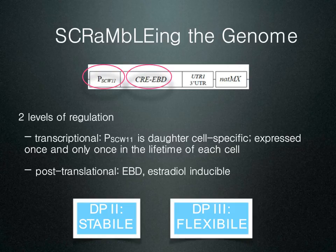So this is a special kind of Cre construct we have. It has two kinds of regulation. The first kind is transcriptional. This particular Cre construct is under the control of a promoter called PSCW11. This is a daughter cell specific promoter. It only turns on once and only once in the lifetime of a cell, when the cell is a daughter cell. The second level of regulation is post-translational.